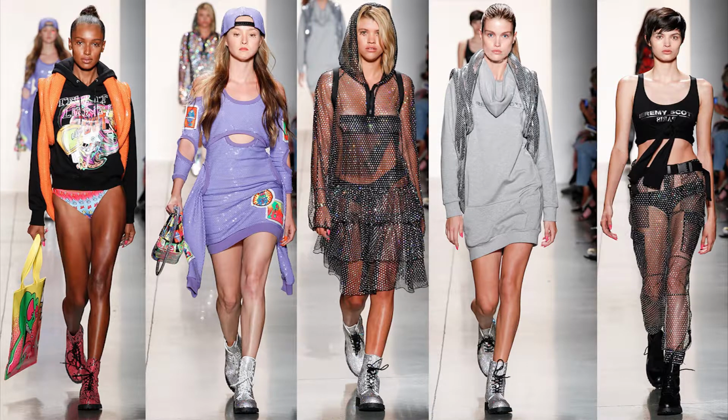Slide 8. Now, this is something very toned down for Jeremy Scott. The first picture or the first design, it's more like a water vest, hoodie with prints, and also a bikini.